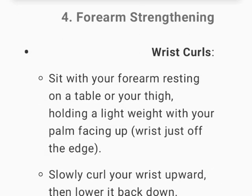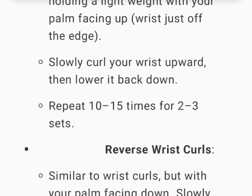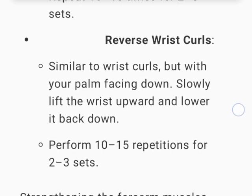4. Forearm strengthening. Wrist curls. Sit with your forearm resting on a table or your thigh, holding a light weight with your palm facing up, wrist just off the edge. Slowly curl your wrist upward, then lower it back down. Repeat 10 to 15 times for 2 to 3 sets.